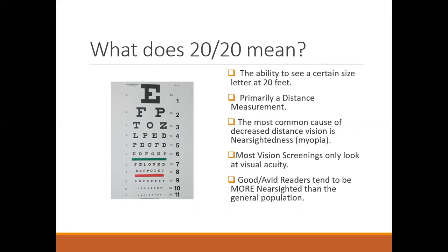The 20/20 line is shown, the line right above the red line on the screen, on the standard eye chart. It's primarily a distance measurement, although it has been transposed into a near card as well. It's the size of letter that most people can see at 20 feet. That's what it tells you, no more, no less. It doesn't tell you if they have a prescription for distance, although if you're nearsighted, which means you have myopia or trouble seeing far away, you might have reduced distance vision.